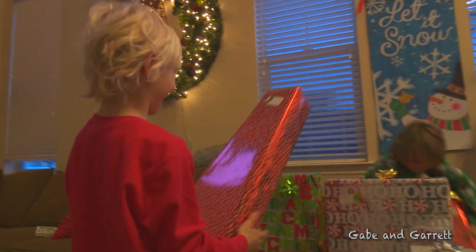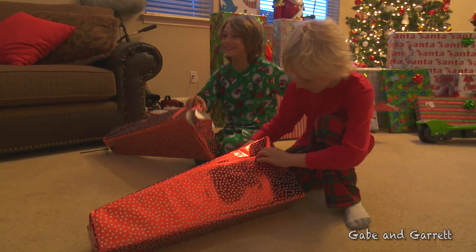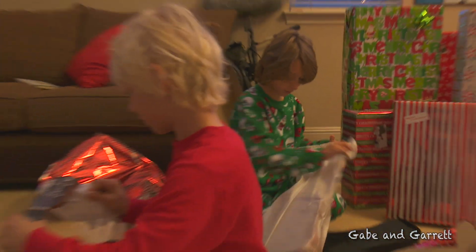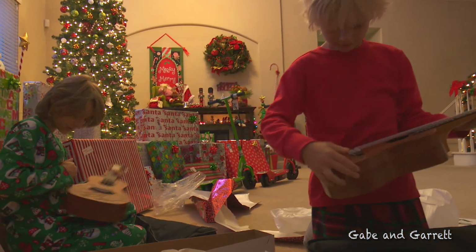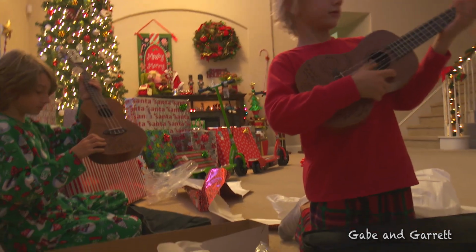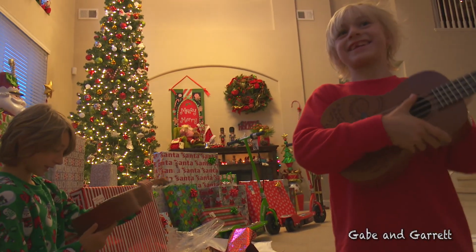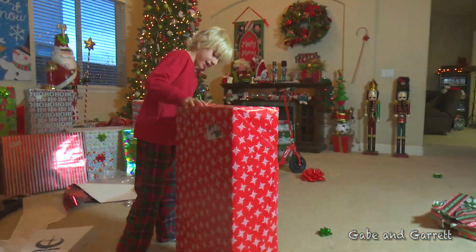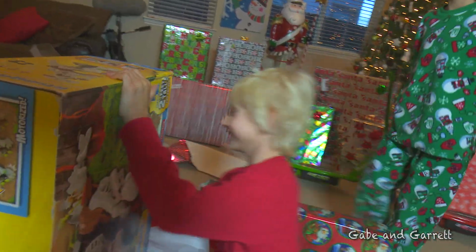This is a weird one. What are they? They're guitars. These are ukuleles. What are little guitars called? With four strings. Santa got you some ukuleles. What is it?